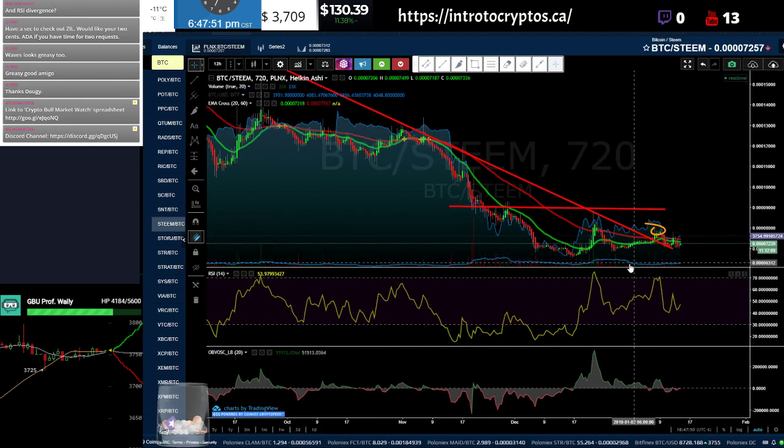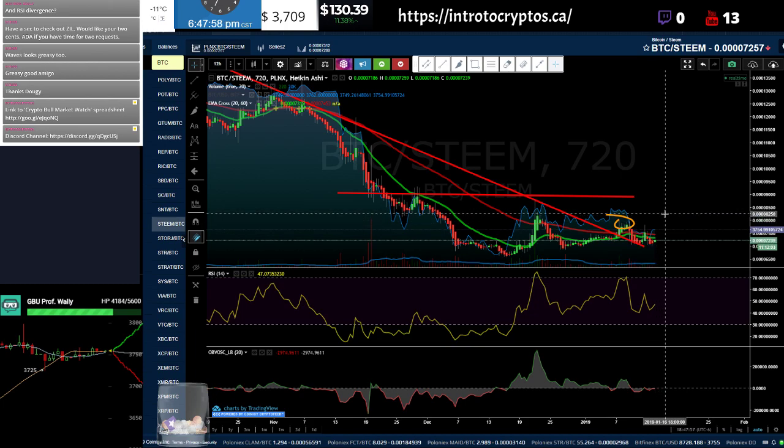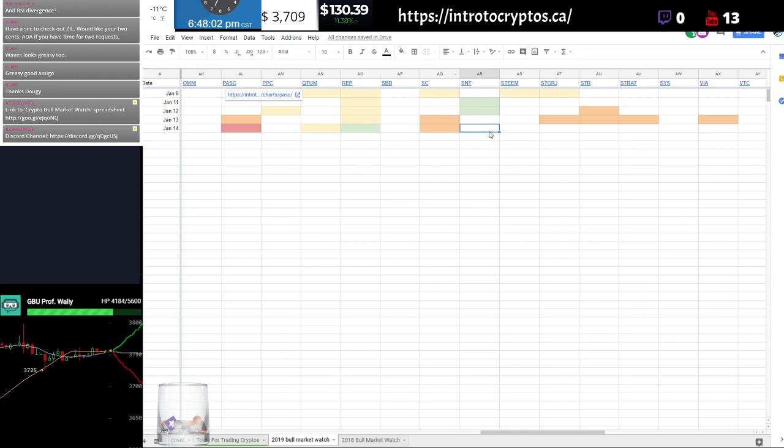Steem. It's broken the downtrend line. We have the 1, 2, 3 bottom. The moving averages are so close together. It's not a near fail. It's neutral, but really could be great. Steem is neutral. SNT, I'll leave it as neutral.